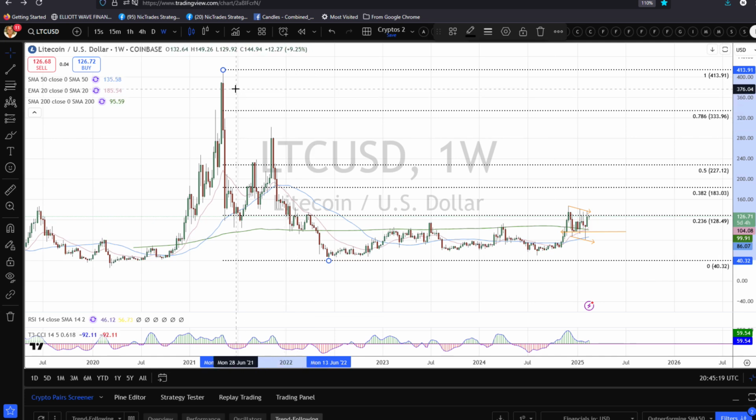But I actually see this, because this looks to me from the high that we made in May 2021 like a big ABC correction. If we get above here, the most common retrace of this big ABC move would be this 78.6 fib next up here at 333. So, from where we are at 126 to 333, what might drive that?